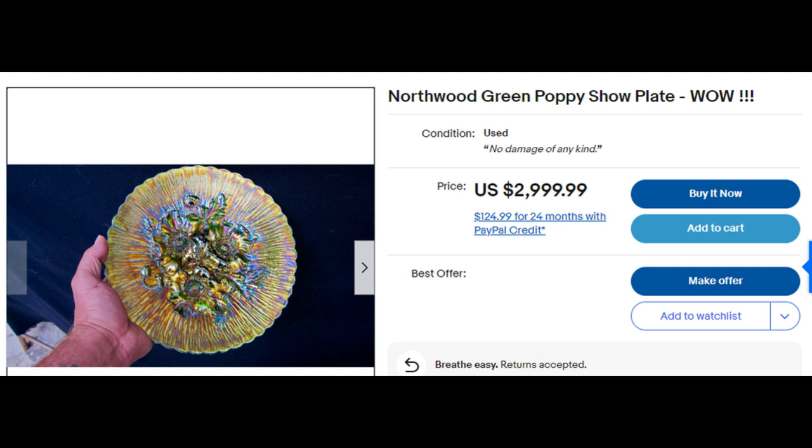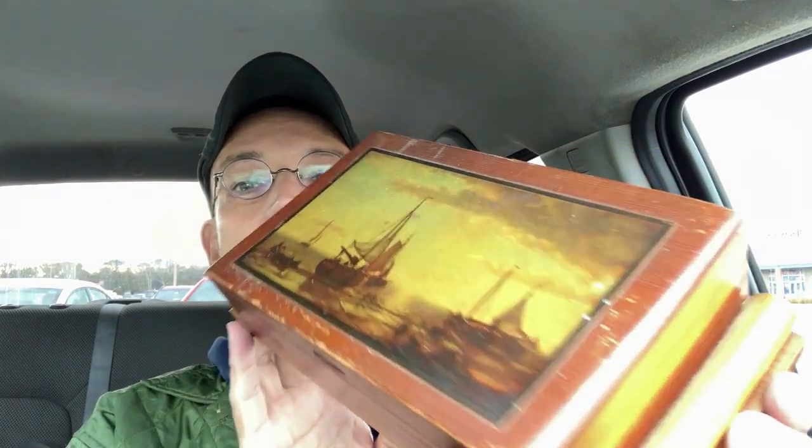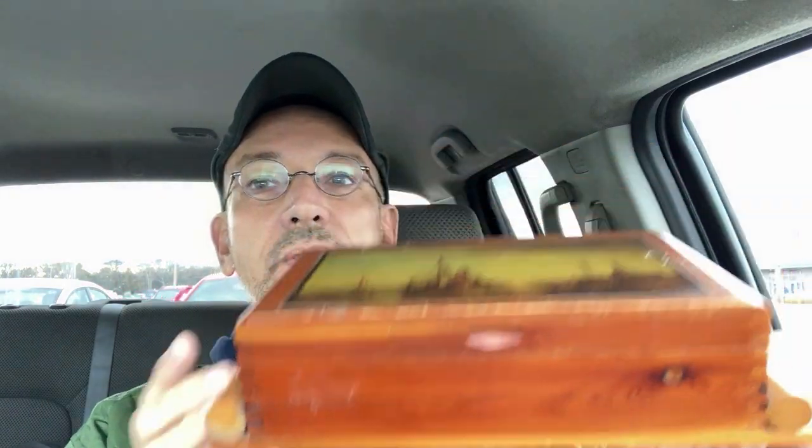It's a pretty plate, and I'm really excited that I found it today. But for me, I think this is charming, and I'll clean it up and put a little lemon oil on it and probably be using it on my dresser to toss my watch and ring in at the end of the day.